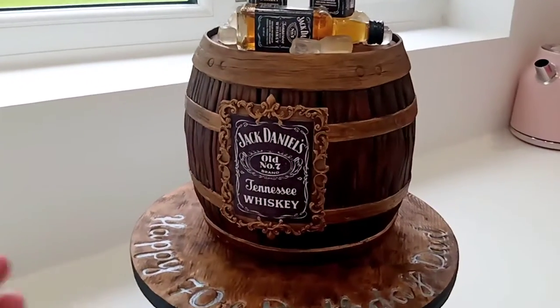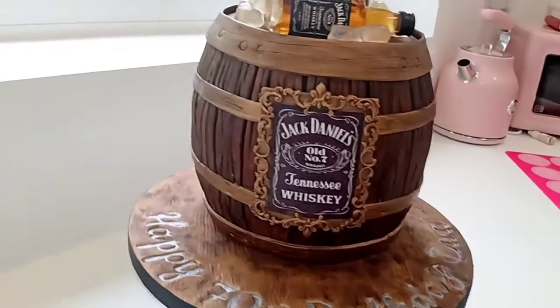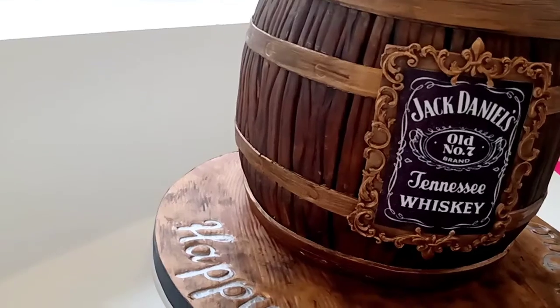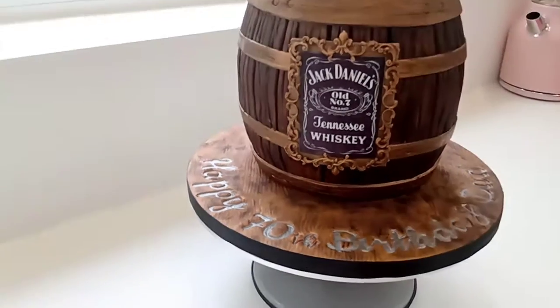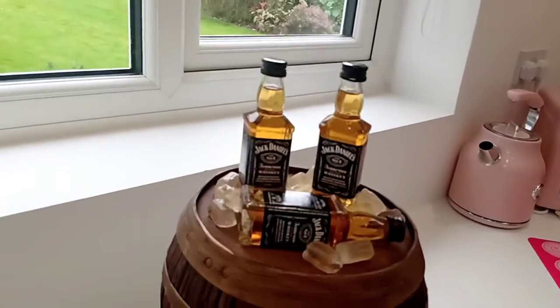It's a bit rough around the edges with the painting, but that's kind of the look I was going for, because it's an aged barrel, a bit scruffy. But all in all, a success.